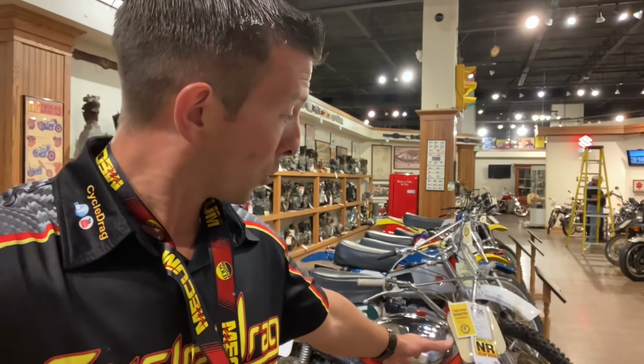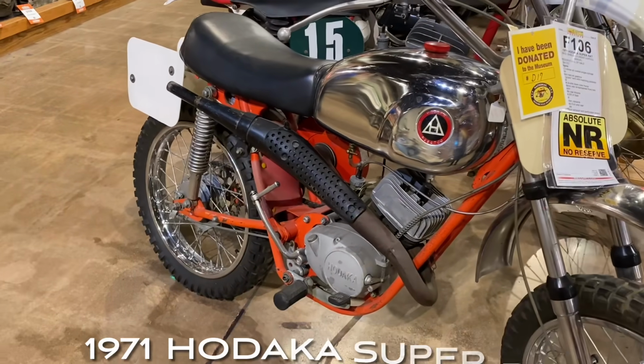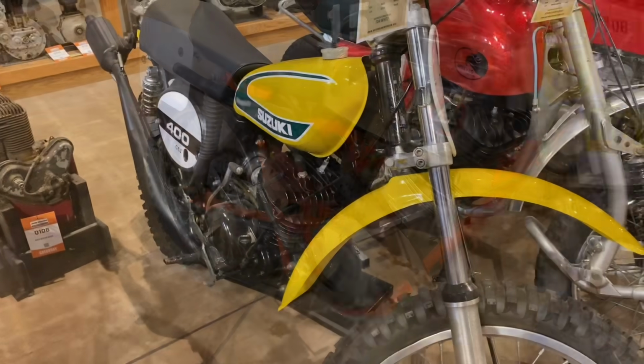Truly unbelievable. All right, dirt bike fans, let's take a quick look at some of the restored off-road motorcycles that we have here, because we've got plenty of those as well. Here's a 1971 Hidaka Super Rat.